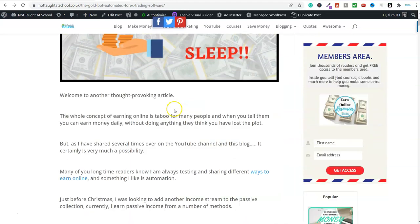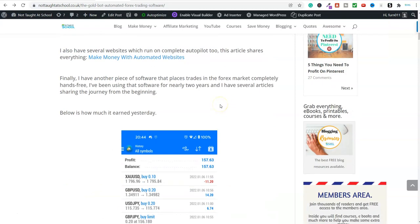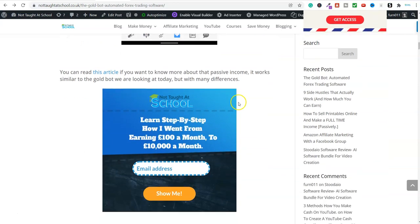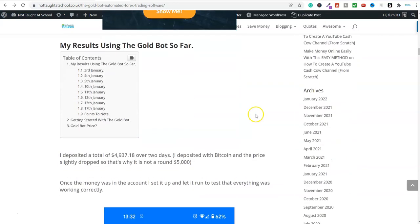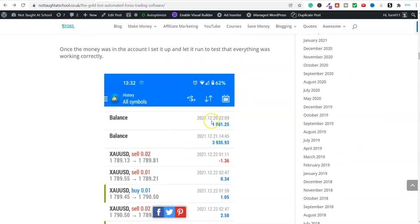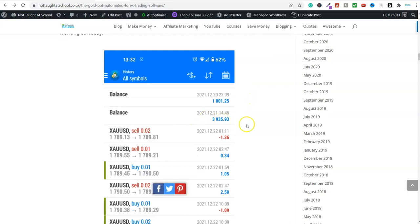Now, this one over here, let me just scroll down here and share this with you so you can see how this works. So basically, I went ahead and I bought this at the end of December. I think about the 22nd, 23rd, something like that. You can see down here, the 20th of December 21. You can see I sent over a total of $5,000, but it was with Bitcoin, the price of Bitcoin dipped, so the account started with $4,937, and that was completed on the 21st of December.